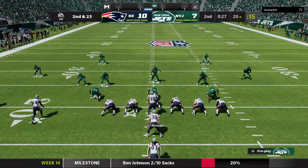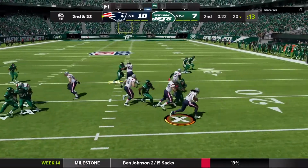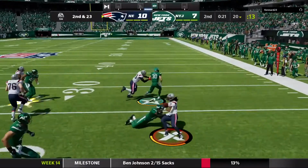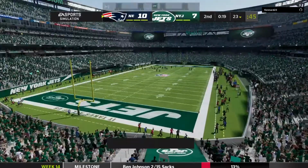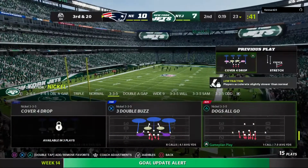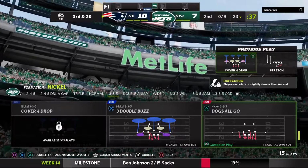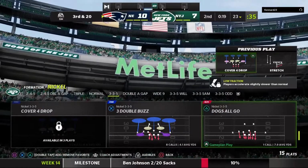Now then, after the sack, it'll be interesting to see what they have planned for 2nd and 23. They don't want to repeat a first down. They'll keep it on the ground. And he'll just keep two hands on the football as he'll be taken down after a short pickup. The Jets are going to use the first of their timeouts as they stop it with 19 seconds to go in half number 1.